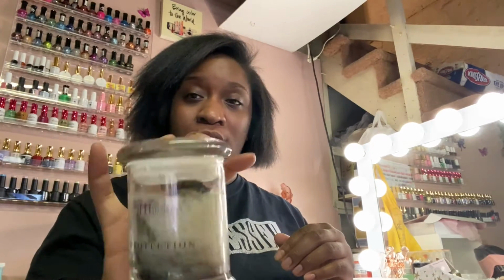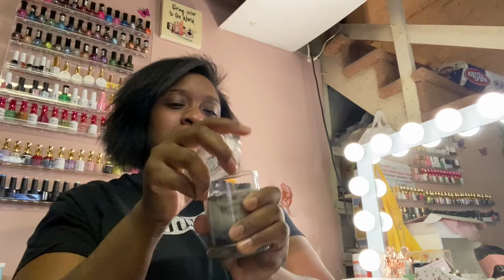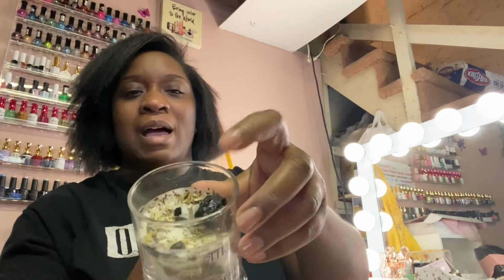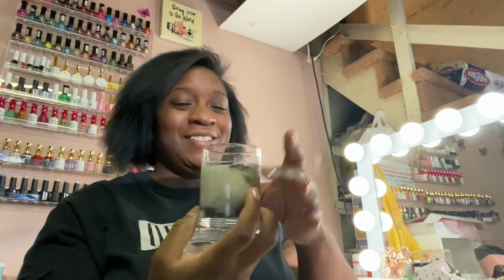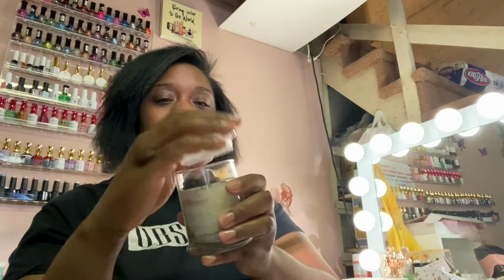But the next one is Protection. And inside, I forget what this stone is called, but all the stones mean something that's inside the candle. I think it's tourmaline. I don't know. I'm getting there. I'm learning, y'all. I'm learning. So that's Protection.